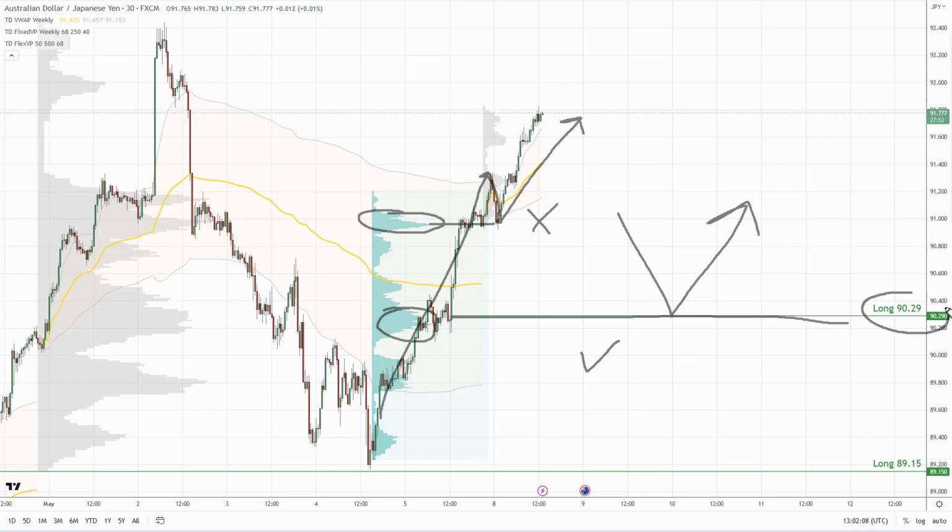All right, 90.29. So that's about that. That's about the Australian dollar Japanese yen.